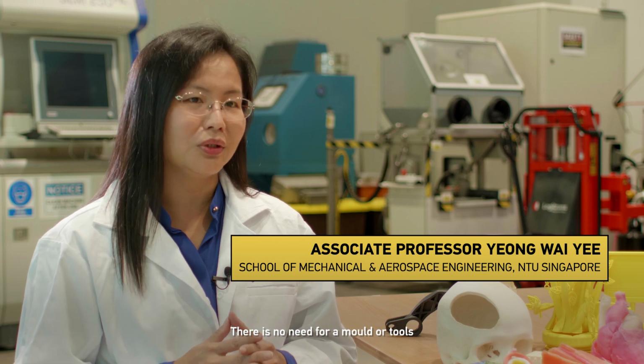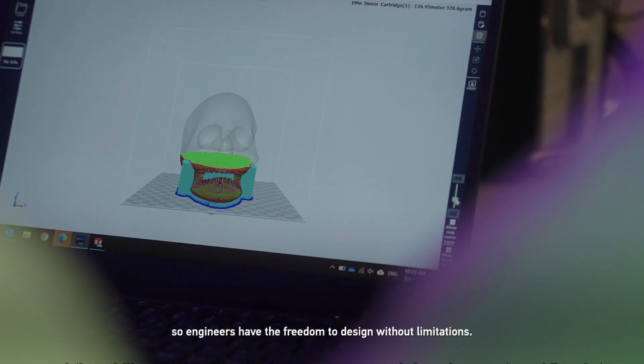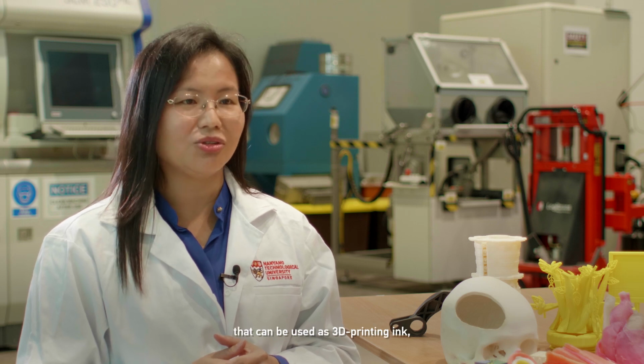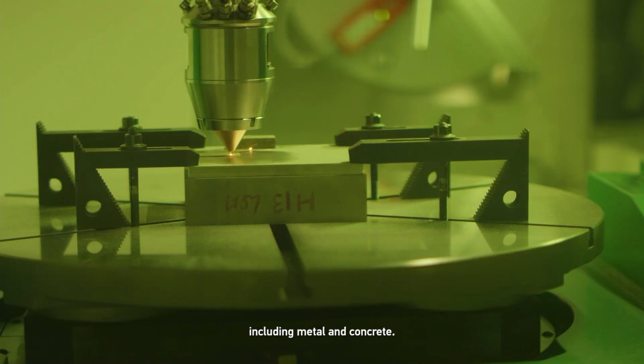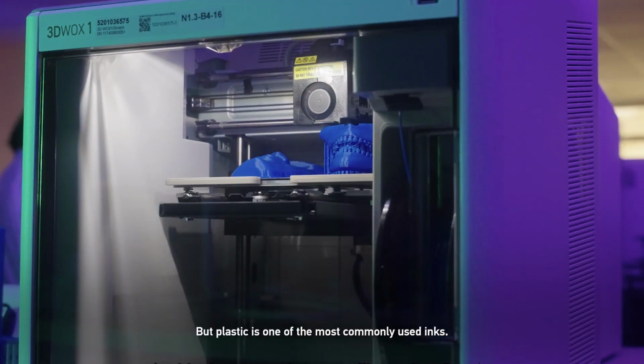3D printing is the creation of physical objects directly from 3D digital picture files. There's no need for a mold or tools, so engineers have the freedom to design without limitations. One of the key components in 3D printing is the ink. There are many types of material that can be used as 3D printing ink, including metal and concrete, but plastic is one of the most commonly used inks.